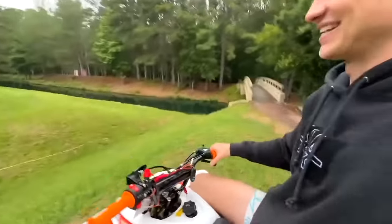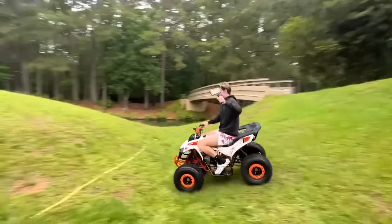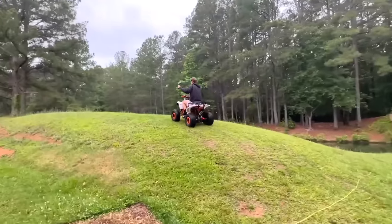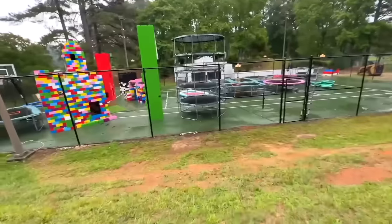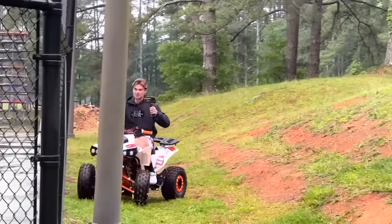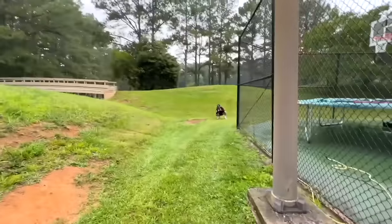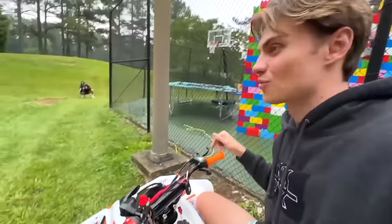Oh yeah, this is gonna struggle. All right, this is a little bit of a brake test on the way down. Oh! And a climb. It actually did pretty good. So now we're gonna go down the steepest part over here by the Lego castle and bring it straight down. Whoa! This is what I'm curious. So this is literally a grass wall. A lot of things cannot climb this. We're gonna see if this.